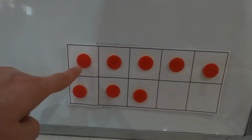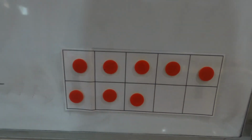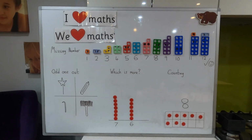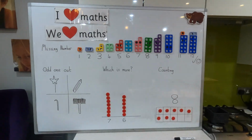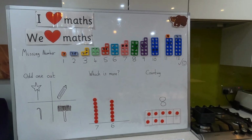1, 2, 3, 4, 5, 6, 7, 8. Your turn. 8. Very good. And back up. 8. Very good. There's our math meeting. We did the missing number. We did the odd one out. We did which is more. And we did some counting.